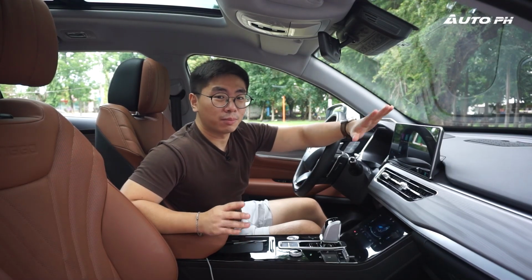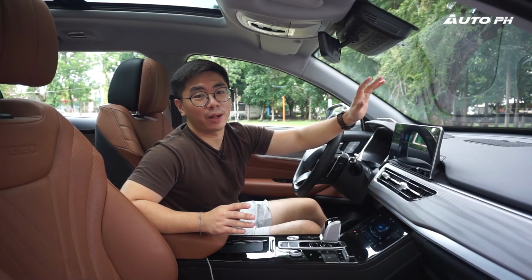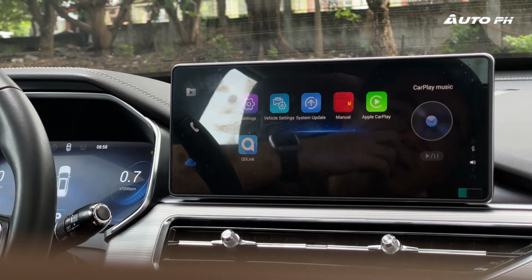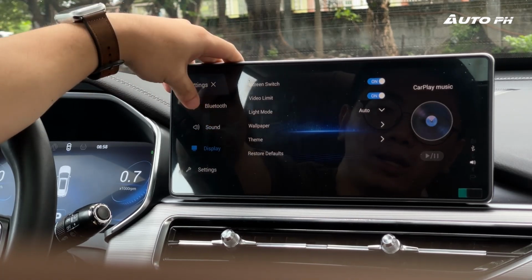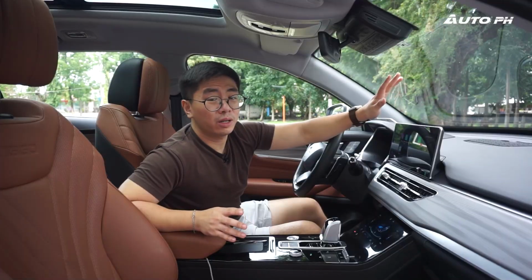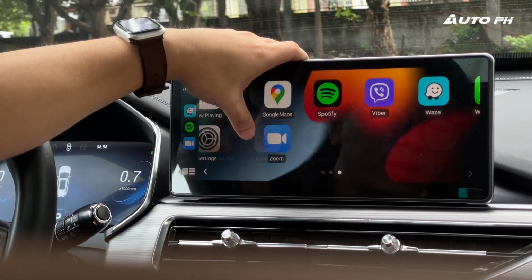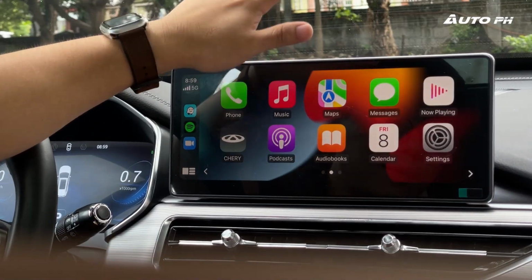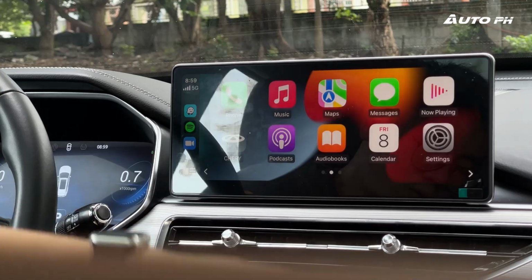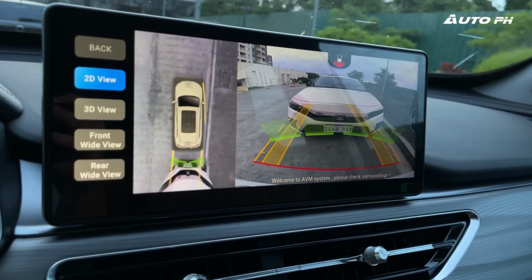Moving on, the Chery Tiggo 8 Pro gets a larger 12.3-inch infotainment system with Apple CarPlay and Android Auto. And you can see na it's very easy to use and to understand. Tapos very responsive pa siya. What we love about this is that very HD siya. So the graphics are very clear, and I must say excellent. Tapos dito rin pala natin makikita yung 360 cam ng sasakyan na to. So you just press this, and ayan, makikita nyo na okay naman yung resolution niya.